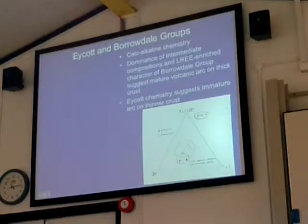This diagram shows their calc-alkaline chemistry. These are compositions of ICOC and Borrowdale lavas plotted on this titanium-zirconium-yttrium diagram, and they all lie within the calc-alkaline field.